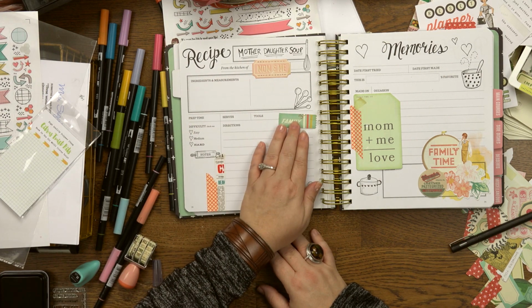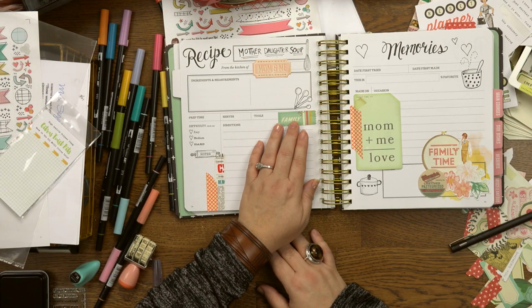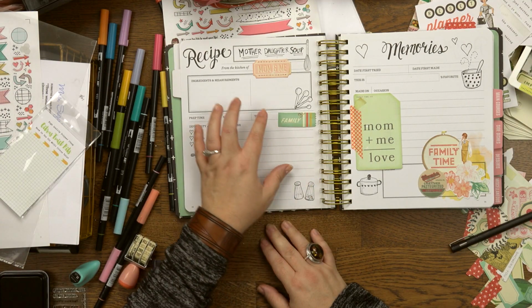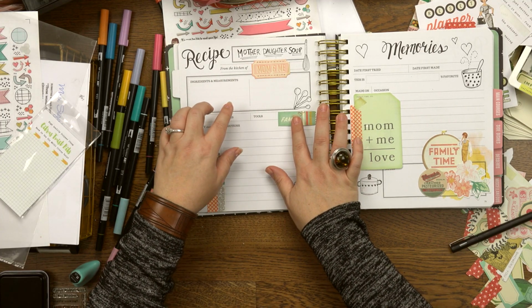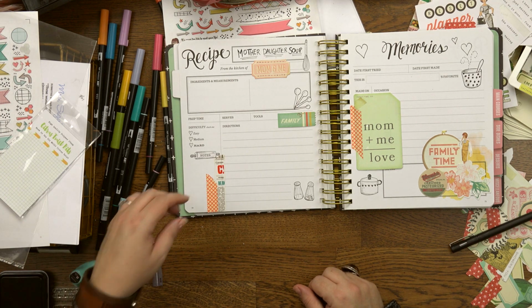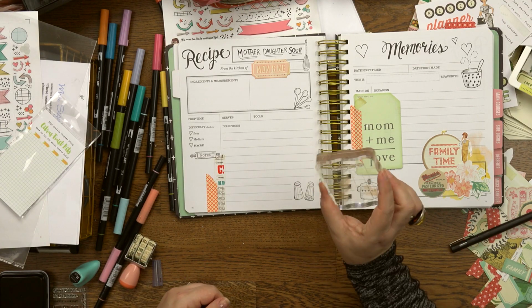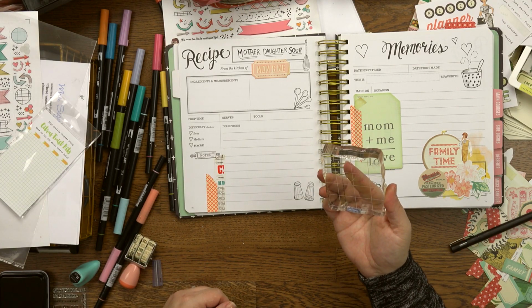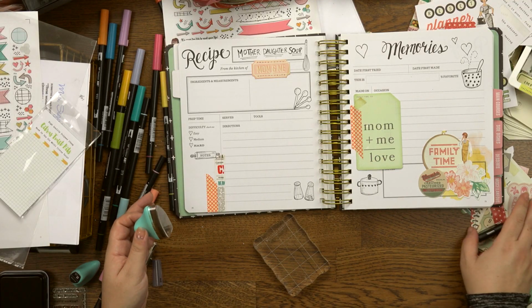So maybe I could put that here because the tools, I actually have to write this recipe out myself, so it's very contingent upon what I decide is necessary information. So I guess that's not really necessary. Okay, so I changed the stamp on here and now it says, what's cooking? What is cooking indeed?